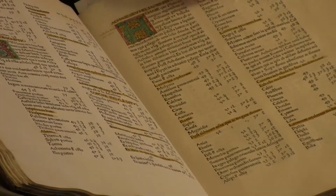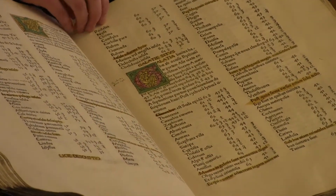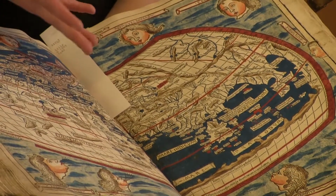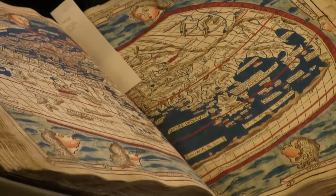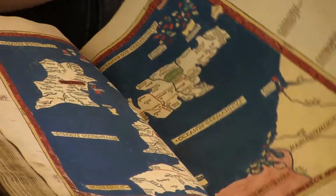And this carried on for quite a while, and then as knowledge and explorations continued and better math and science, etc., they became more accurate over time. But this is one of the first German ones with the maps in it. These are woodblock maps. And yeah, they're all beautifully hand-colored.